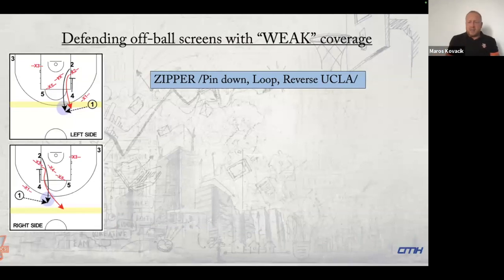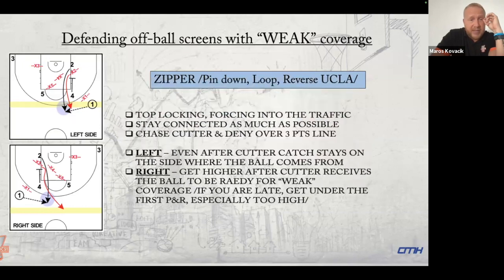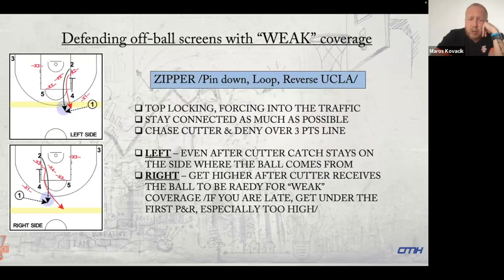Okay, and the last thing is off ball screens. If we talk about a weak and we want to run weak, we have to defend differently left side and right side off ball screens. If we talk about the zipper, the basic responsibility is, I prefer top lock and always forcing into the traffic. We stay connected as much as possible and we chase the cutter, denying over the 3-point line. But what is the difference, as you can see on the first and second diagram, is that on the left side, because left side means, we watch this situation from the baseline.